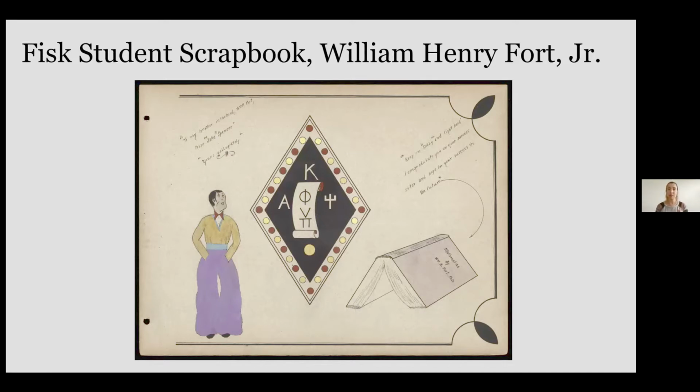Also in the scrapbook, we've talked a lot about how scrapbooks are great for memory keeping, right? They can be a physical memento of your memory, but also you can use them for future things. You can use them for goal setting, and this is a great example of it. You can see here on this book, it says Mathematics by William H. Fort, PhD. Well, now that we know a little bit more about William Henry, we know that he was studying mathematics. That was his major.